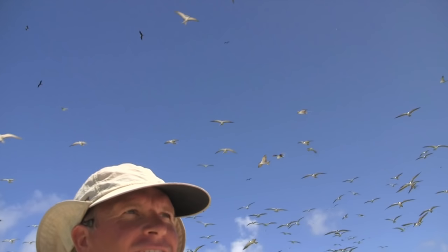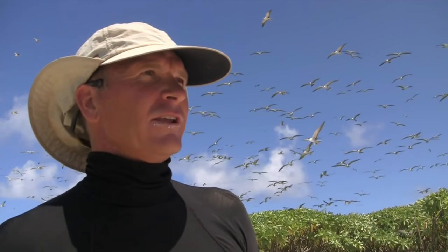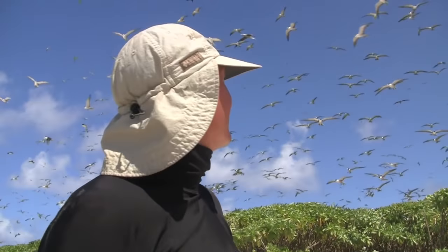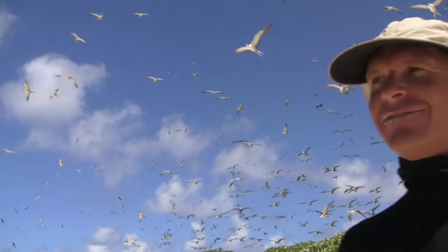Red-footed boobies, brown noddies, some little shorebirds that we saw, and also some frigates. But it's amazing. I've never really seen this many birds anywhere in my life.